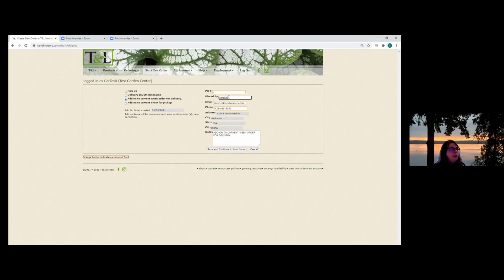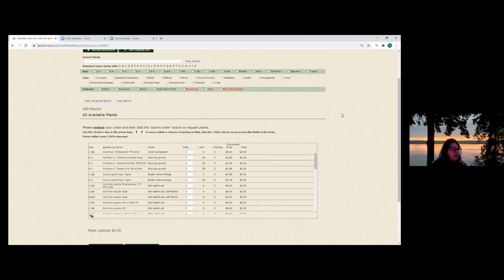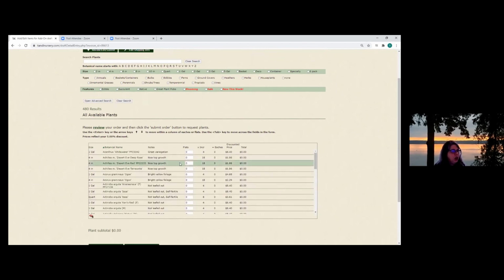So make sure your name is filled in here, that way if we have any questions, we can contact you and go from there. When you save and continue, the screen populates with an A through Z list of plants, and you can scroll through this and order to your heart's content.